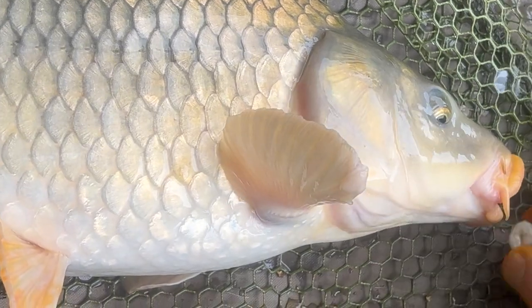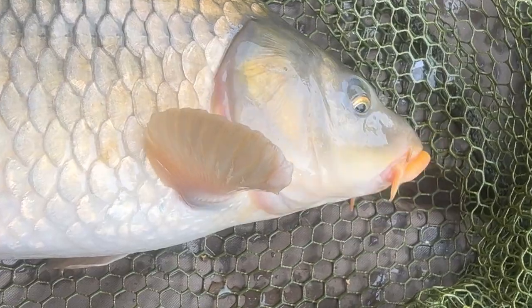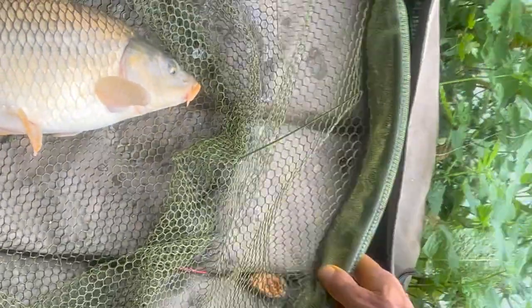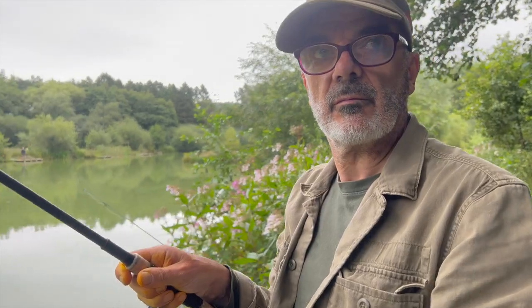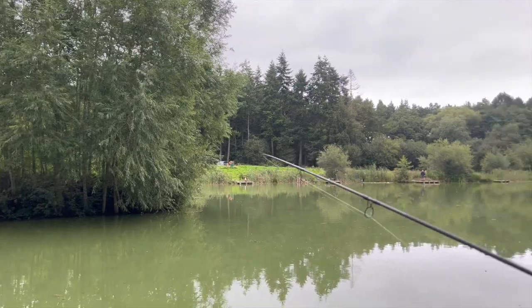Nice, isn't it? Pretty caught it on. He's got rid of that dye, hasn't he? Yeah, sucked it all off. How long did that take? I'm going to say 3 minutes. 3 minutes, yeah. I don't think it's particularly big, but I'm very grateful.